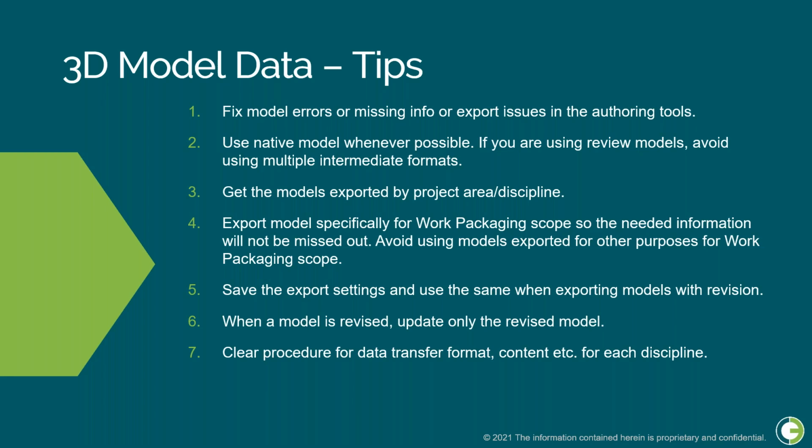Let me summarize. We can use 3D model data for work packaging scope very efficiently with some preparations. Software like OnBuild provides a very efficient data structure to consume, use, maintain, and manage data coming from 3D models. In addition to that, OnBuild has a flexible construction component data structure that will accommodate external data to construction components and enrich the data used in work packaging.